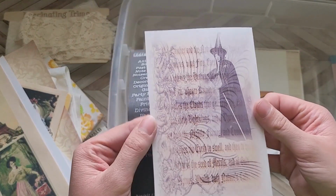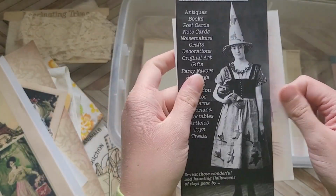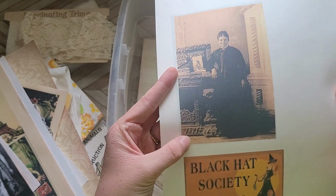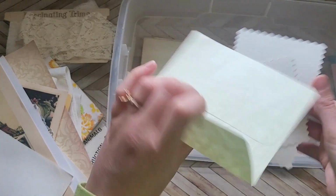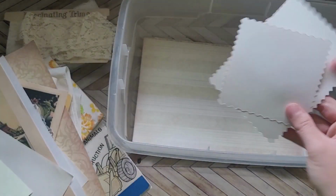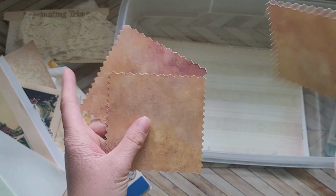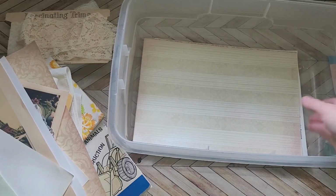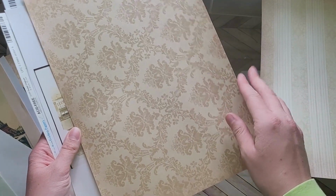Some more beautiful ladies, the Eiffel Tower. And then there's a couple of things that look like she was decorating for Halloween. These are definitely going to have to be in a Halloween journal. Black Hat Society. That's a beautiful picture also. Just one random envelope in there. And some beautifully printed, feels like scrapbook paper maybe? Those are going to be fun to play with. Then there was some random thick scrapbook paper in here. Love that print.